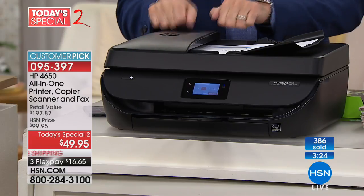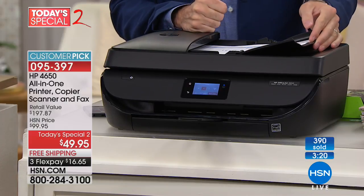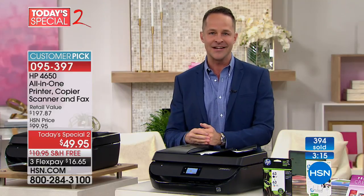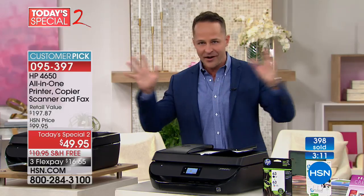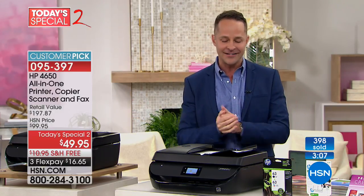A couple more quick demonstrations before we're out of time here as we do our very first HP product of our HP month. March is HP month, has been for years. It's one of the biggest months that we do at HSN when it comes to electronics. HP is our number one selling brand at HSN for everything we sell. More HP printers, more HP computers than any other products at HSN.